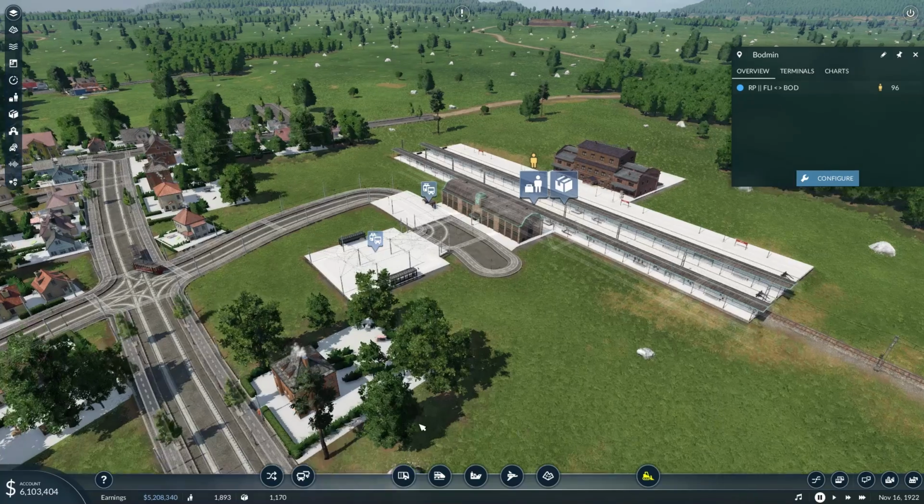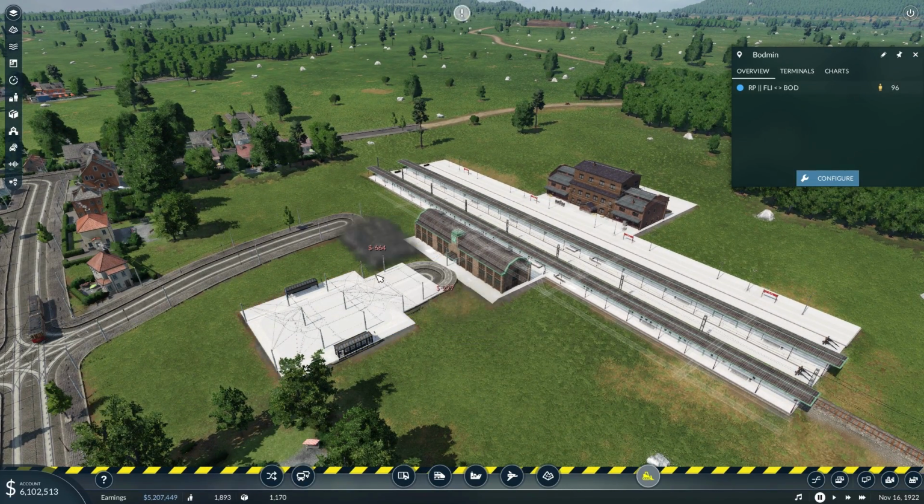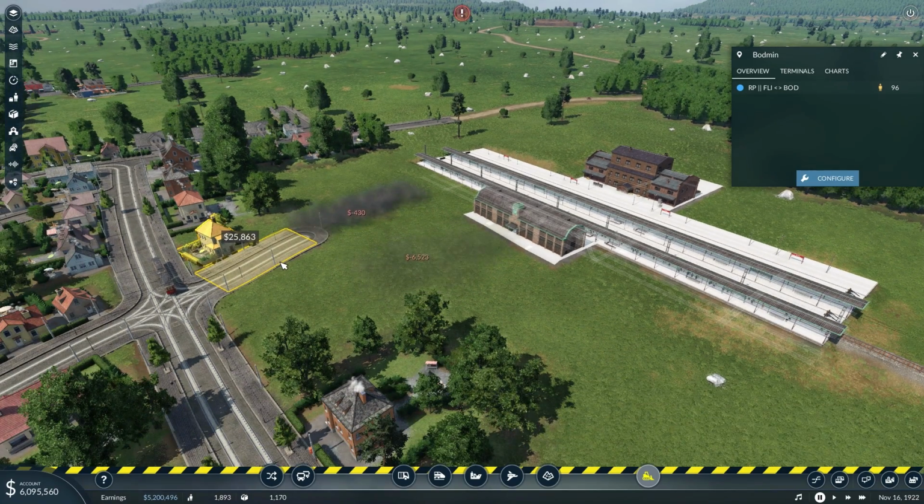Now, pause the game. Got it. We're going to... I'm not even kidding. I'm 100% going to make a bigger main building here. We're going to kill the stop. This is how dedicated I am. The pursuit of glory and awesome things.